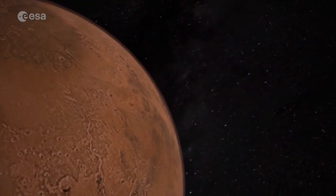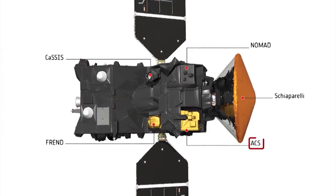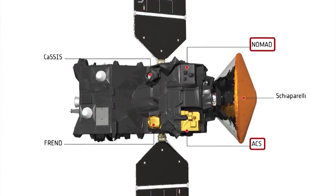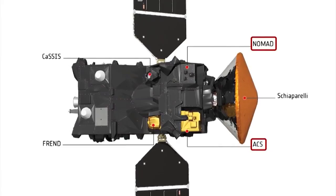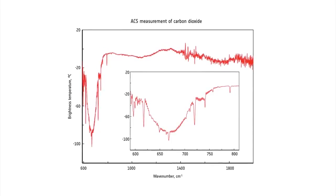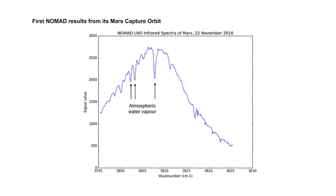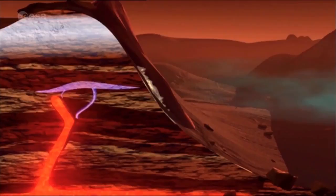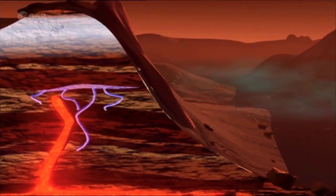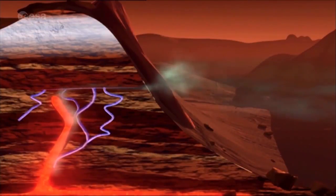just 230. The Atmospheric Chemistry Suite, ACS, and the NOMAD instruments will be measuring gases in the atmosphere, including methane, nitrogen dioxide, acetylene and water vapour, trace gases that make up less than 1% of the atmosphere. Methane is especially important, as on Earth it is associated with biological activity or with certain geological processes.